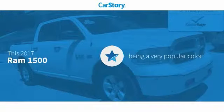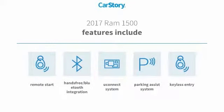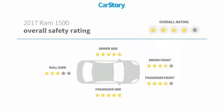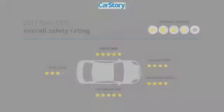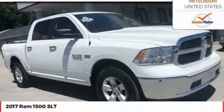Car Story research indicates this vehicle as being a very popular color. Features also include keyless entry, parking assist system, remote start, hands-free Bluetooth integration, Uconnect system. With these ratings, take a ride in the 2017 1500.